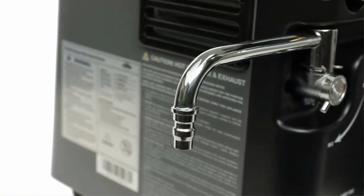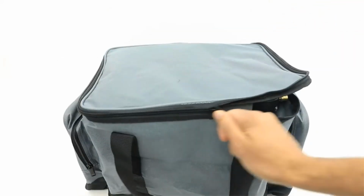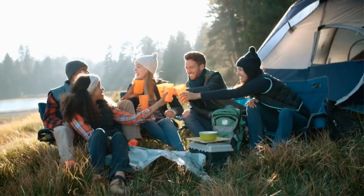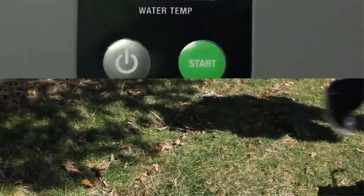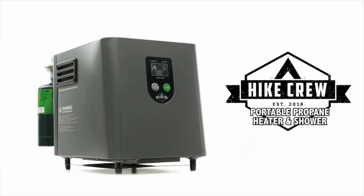For added convenience, the unit can be powered either by an AC-DC adapter connected to an outlet or by a 12V cigarette lighter in your car. This flexibility makes it suitable for remote locations where access to power sources may be limited.